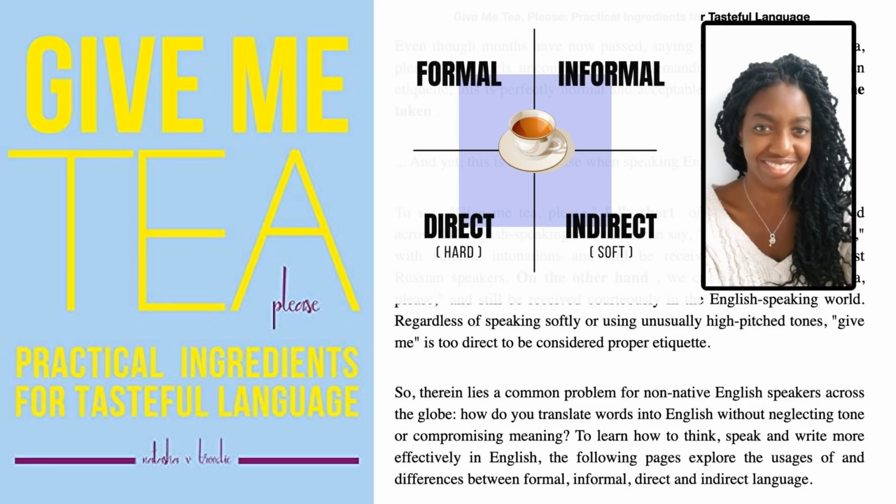So I would switch into the simple form that I was taught, "Дайте чай, пожалуйста." And then I would always get my tea. So that's really how the title came about. This "give me tea, please." It's too abrupt for the etiquette in English standards, but in other languages, it may be perfectly fine.